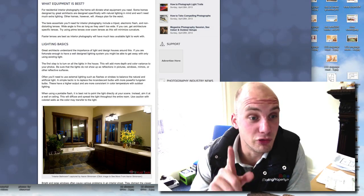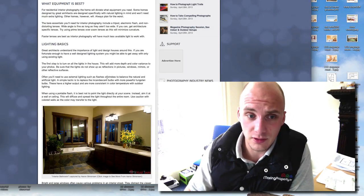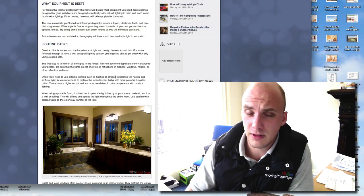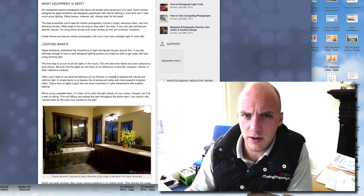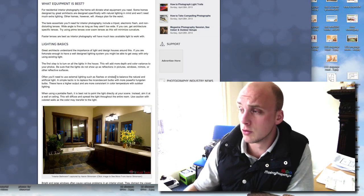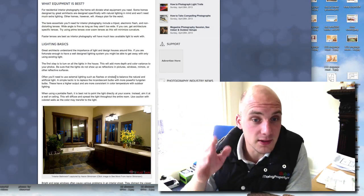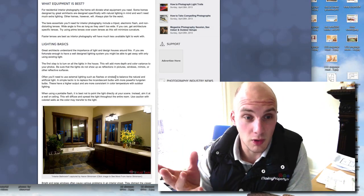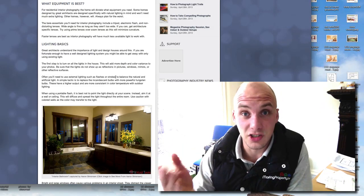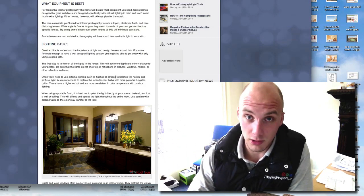This is the bit which I really find funny: often you'll need to use external lighting such as flashes or strobes. I would call a flash and a strobe the same thing. I've been doing photography for quite a while now, and I've never heard someone go, can I get your flash? Oh no, I don't want your strobe, I want a flash. Okay, to balance the natural and artificial light. So actually what you're more likely going to be needing is gels for your flash or your strobe to balance the natural or artificial light.